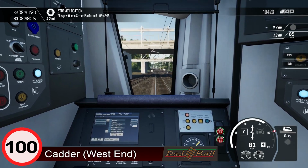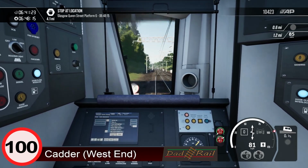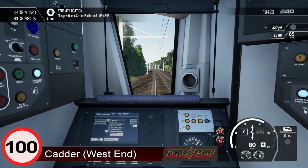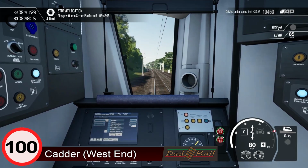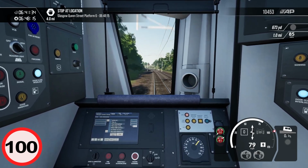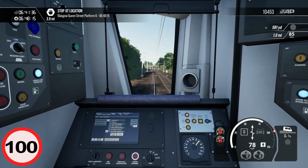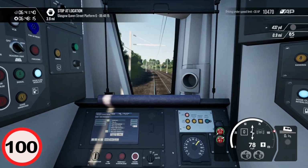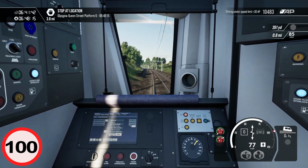So we've already rolled back for the 85. However, like I say, after the 85, we will be dropping again to 70 and then 50, and we are on a slight downhill gradient. So we're coasting, which is eco-friendly driving, and we're just letting the train do all the work.